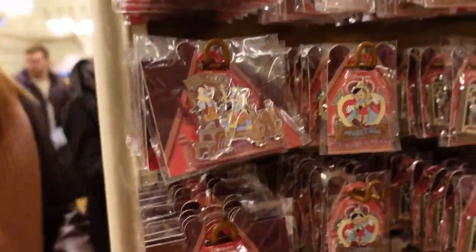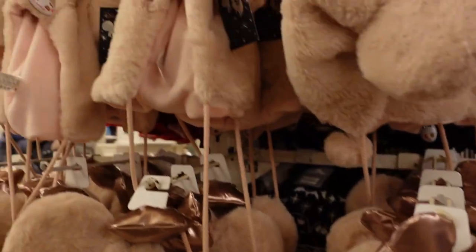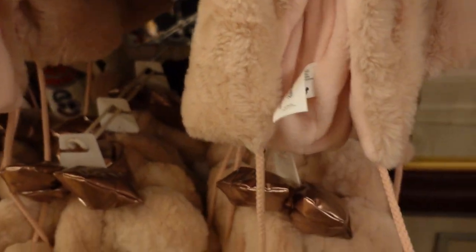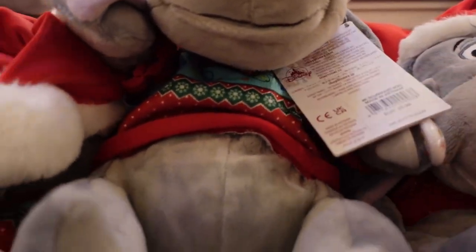What's on this side? There's Pinocchio and Peter Pan. I have this hat again. I'm going to get one. I'm just going to cave. How much is it? $25.99, and it has little pom-poms on the bottom. Christmas eel plush for $25.99.